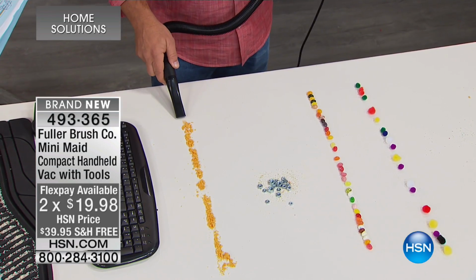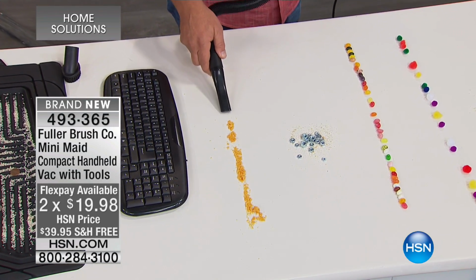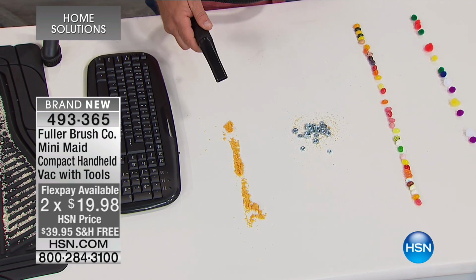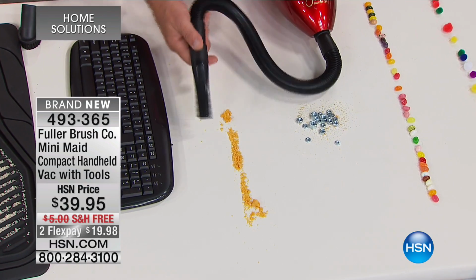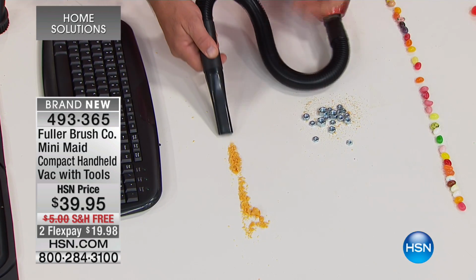So for cleaning up all those hard to reach places, the places where a normal vacuum can't get to, you're gonna love this little crevice tool. And when you add the brush to it, by the way, look at that suction power, it just pulls it right in.